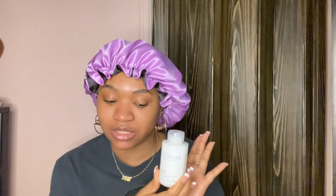Olaplex. I got all of these from Sephora. I believe the cream ones are like $21. And then the plumpers are like $24. And then I got me some Olaplex number 3. My hair has really been flourishing with Olaplex, so I decided to get some Olaplex as well.